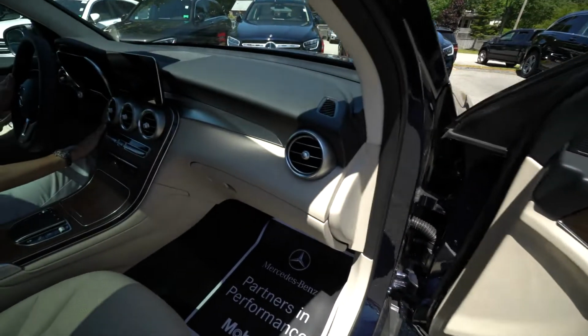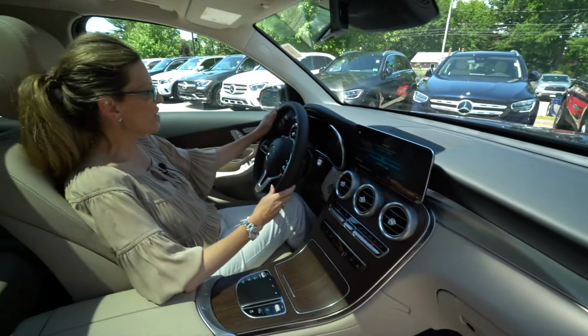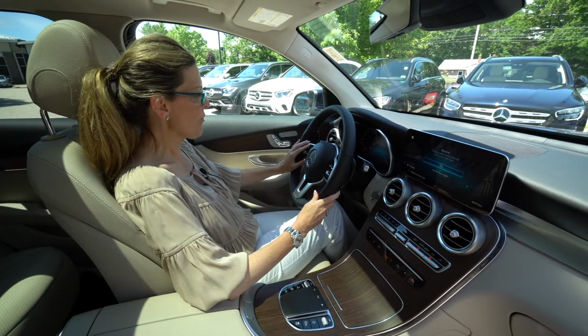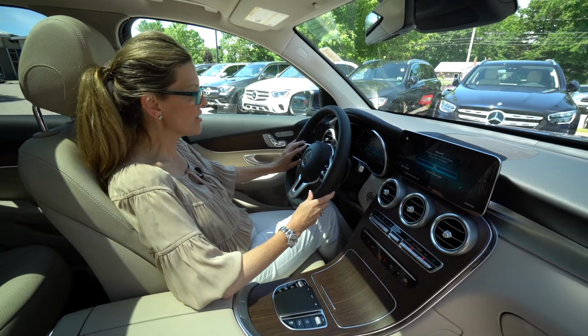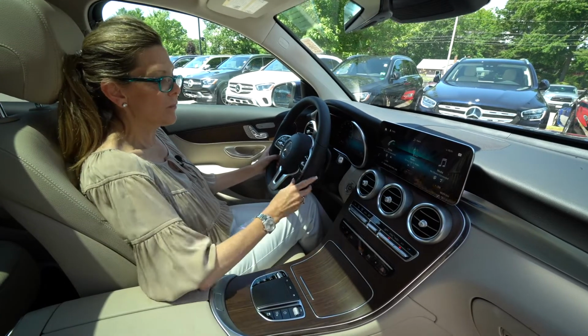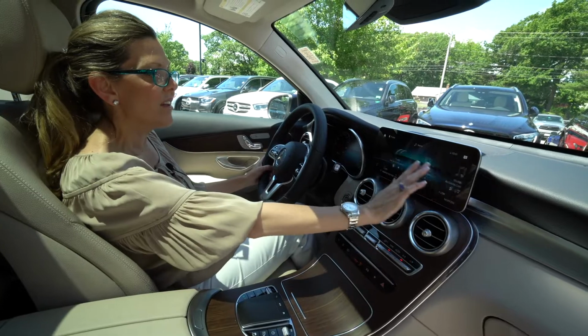Now if I start the car, on my left side you'll see that there's a digital cluster. This car has 6 miles. And on my right side is the infotainment center. It's touchscreen.